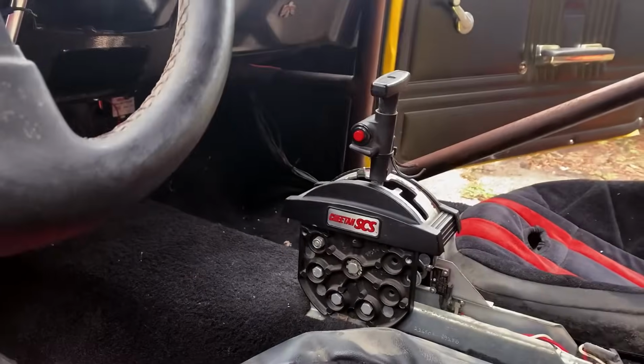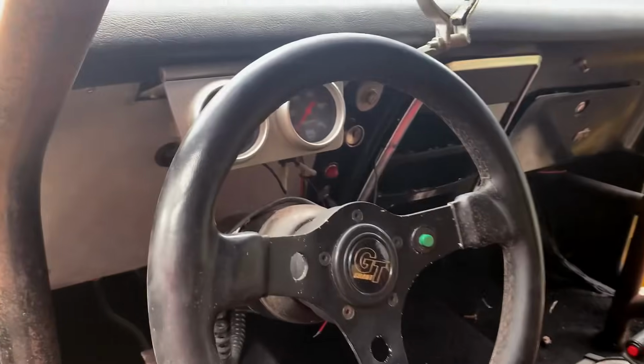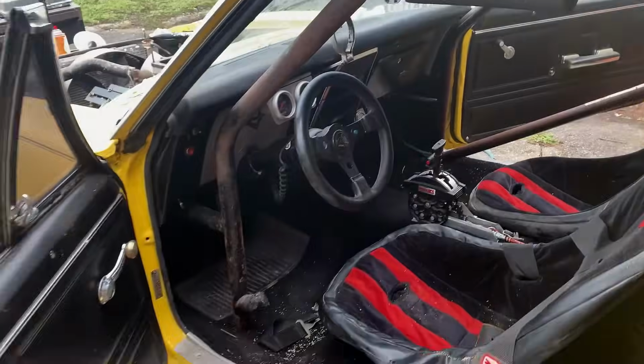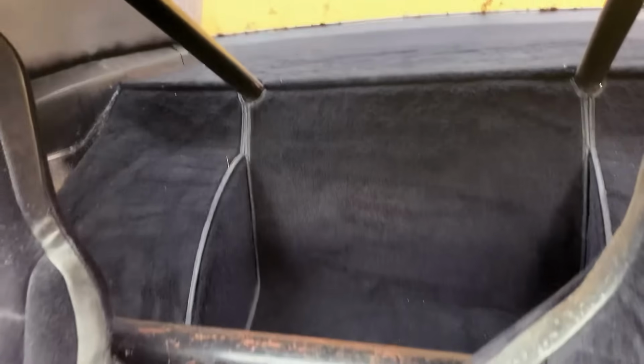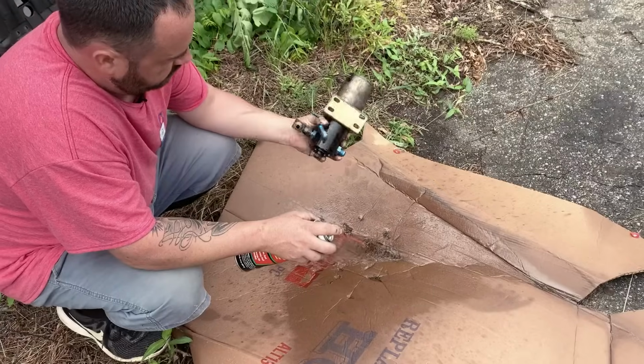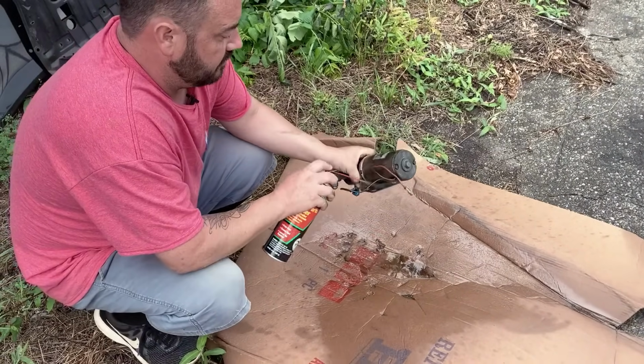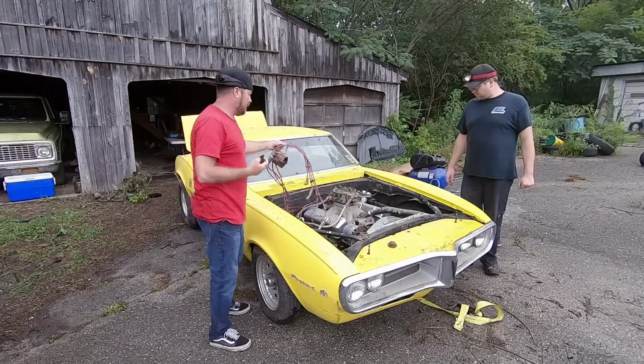It had a window in it. Sheet of shifter. Couple of gauges. It's been tubbed. You can see how the back of the car is all modified there. That'd be pretty cool if that thing still worked. That's an old school Mallory pump right there. I bet it does. Let's pull the valve covers.